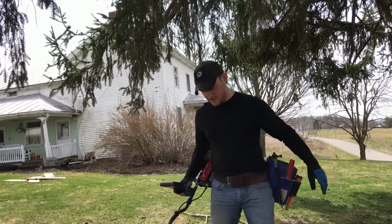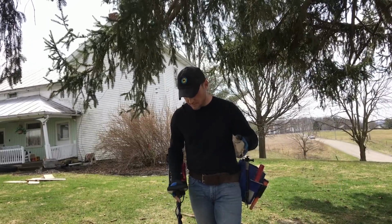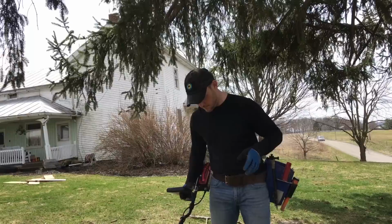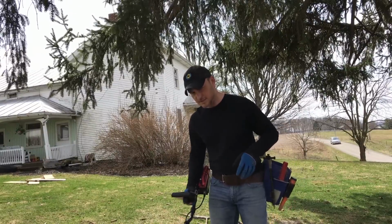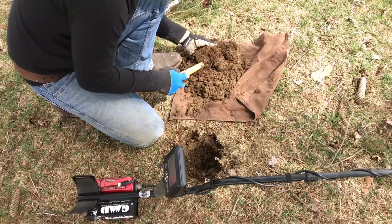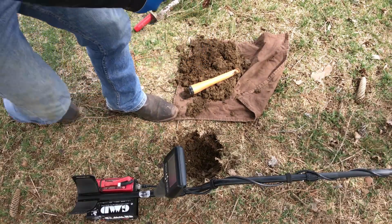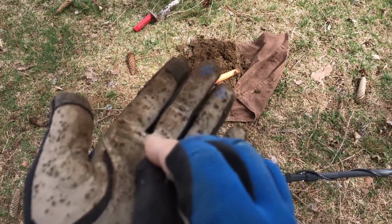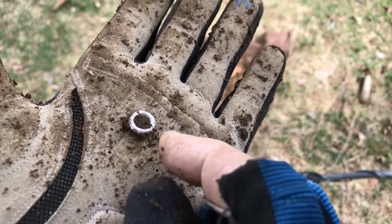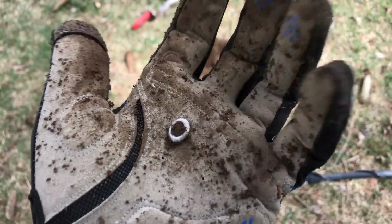Got a decent target here. It's a low one though. Low target at 3 1/4. 44, 49, 47. Pretty small. Let's see what it is. It's actually another one of those snap buttons that we found earlier for a shirt. I'm not going to clean this one up, but you can see it there. It's a little older, but not what we're looking for.